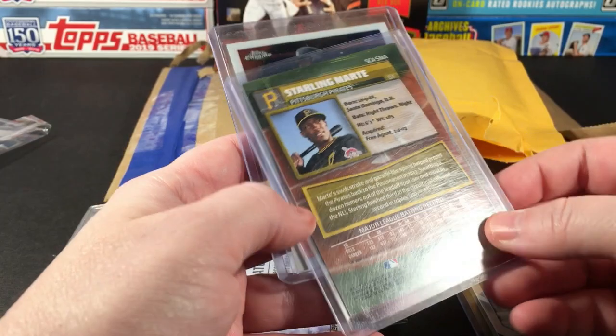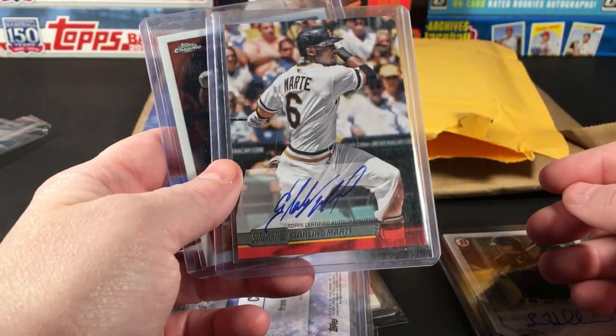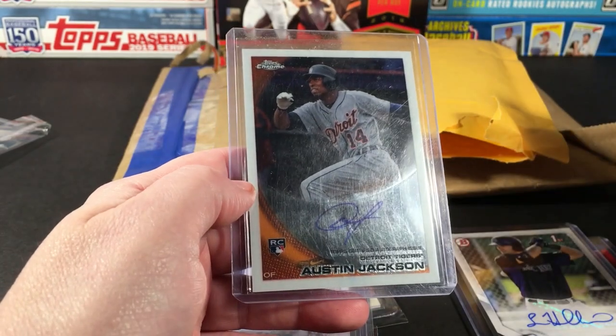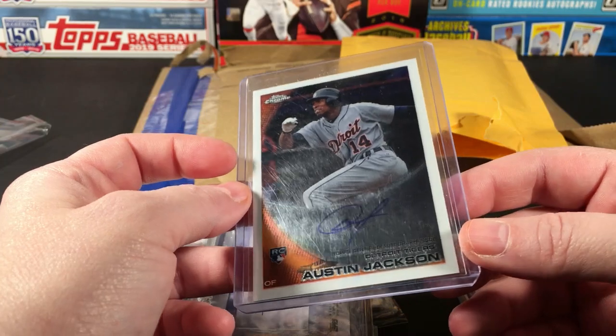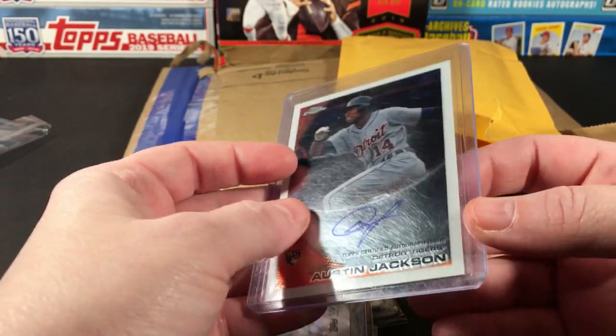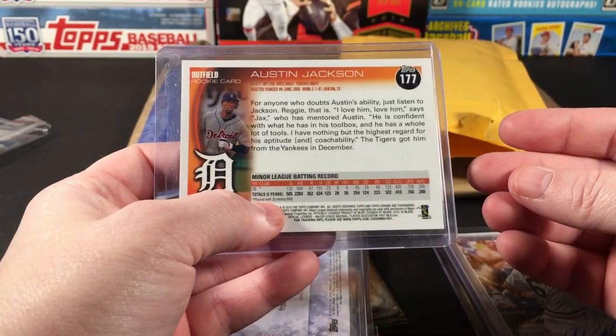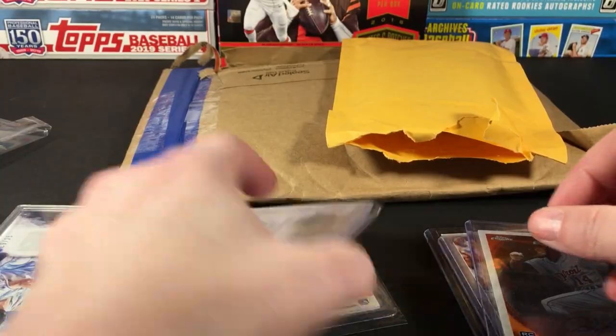What year is this from? 2014. Interesting. Austin Jackson, rookie from Topps Chrome autograph. You can barely see it there. Oh, there you go, kind of. 2010. Wow.